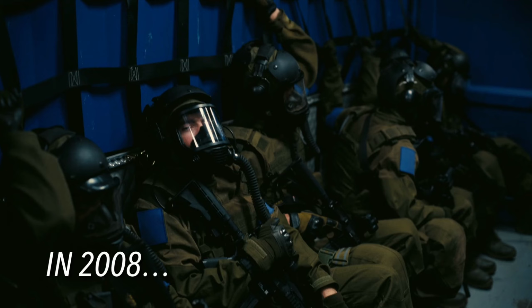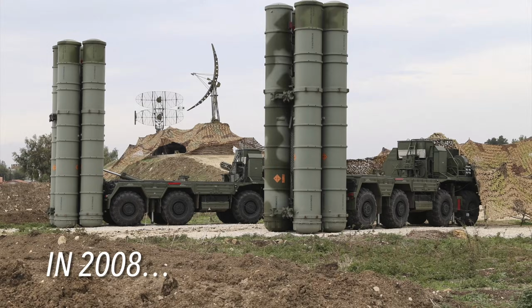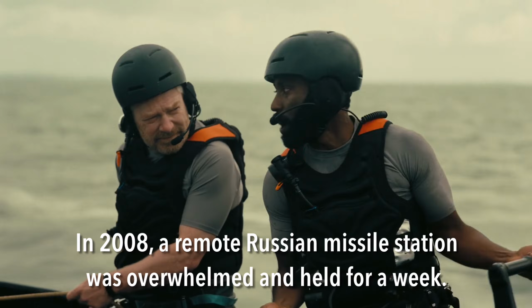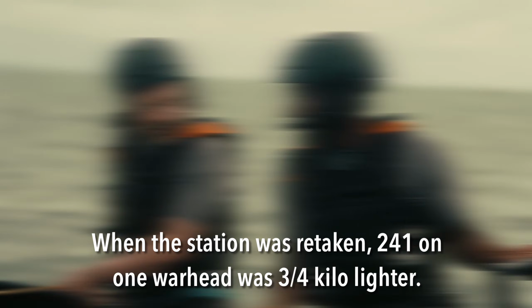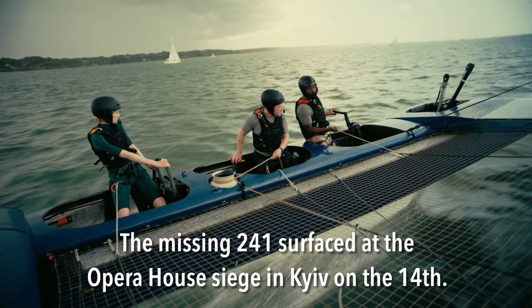Inverted Tenet forces lift 241, the package, from a remote Russian missile station, then revert with it to conventional entropy. In 2008, a remote Russian missile station was overwhelmed and held for a week. When the station was retaken, 241 on one warhead was 3/4 of a kilo lighter. The missing 241 surfaced at the opera house siege in Kiev on the 14th.